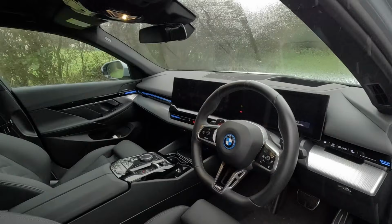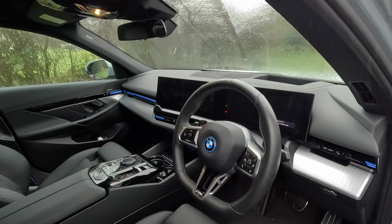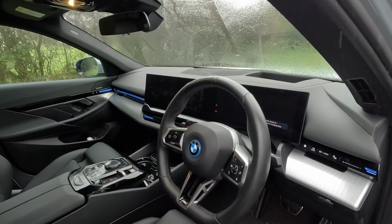Okay guys, so I'm going to conclude my thoughts on this G60 5 Series. I do think it's quite a quality product. The interior is finished off really well. The tech on offer is pretty good. You can spec this to your heart's content and have pretty much everything on it.